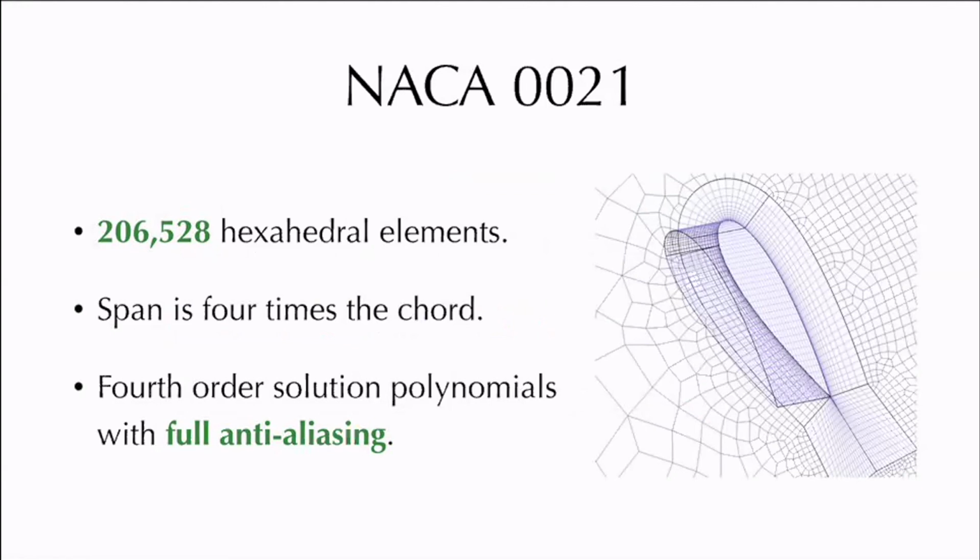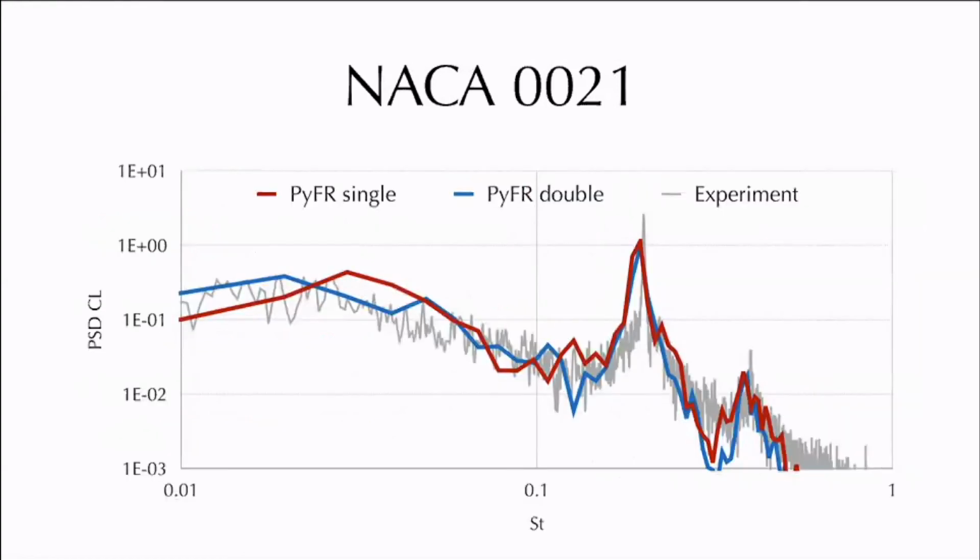So the grid here had 206,000 hexahedral elements, but in an unstructured extruded grid. The span is 4 times the chord, and we're going to run with 4th order solution polynomials and a full, as in surface and flux, anti-aliasing, as this is very much an under-resolved case. And the key metric that I want to focus on here is the power spectrum density of the lift coefficient, as this has proved to have been very difficult to get right with both LES and other solutions.